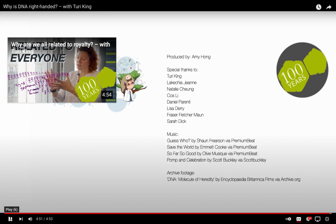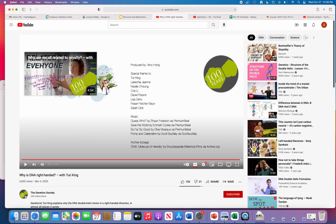All right, so I thought that was a good intro on how DNA is right-handed, and I think it's kind of a brain teaser to think about. I like the analogy that they gave: point your finger out and turn clockwise. You might have to think about it a little bit, but DNA is right-handed in the form that carries genetic material.